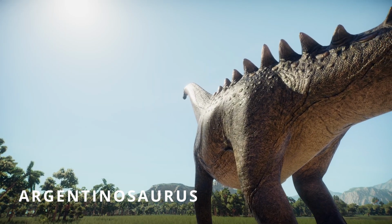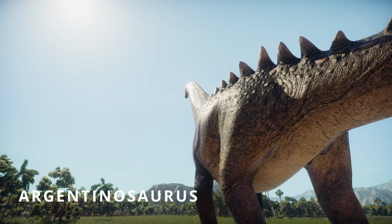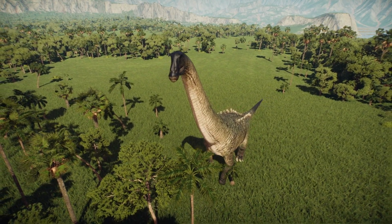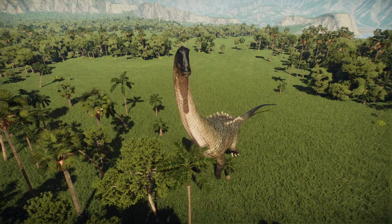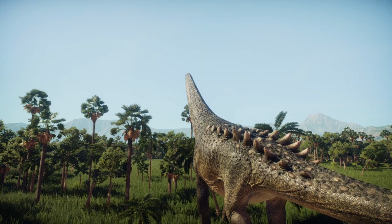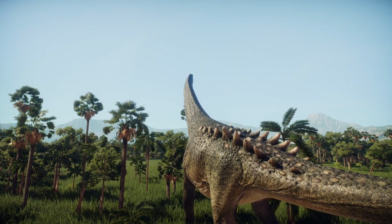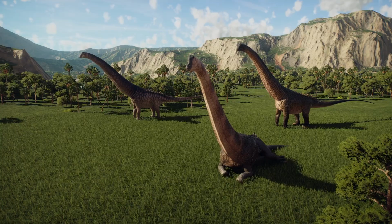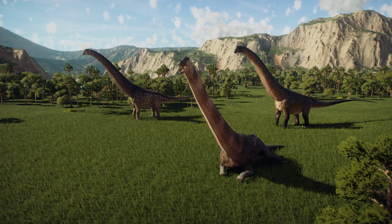Now, I've seen skeletons of ARGENTINOSAURUS before, but nothing can prepare you for the sheer immensity of this dinosaur in the flesh. A single vertebrae from the back of this animal could be over 1.5 meters tall. Hatchlings are absolutely puny by comparison.